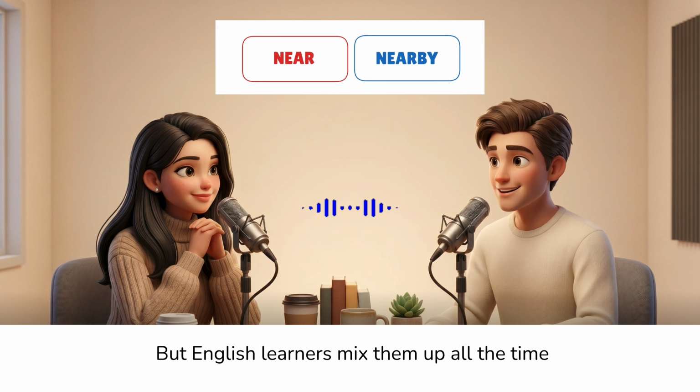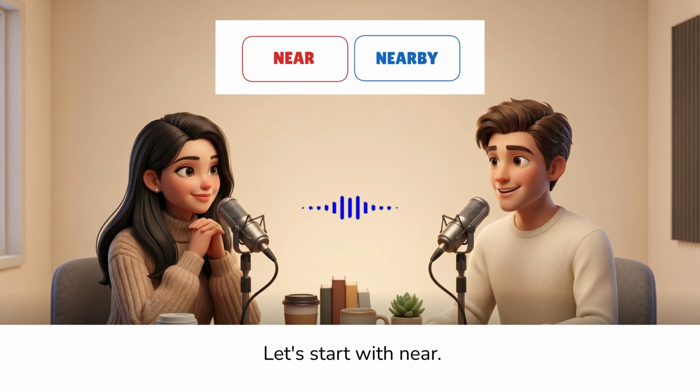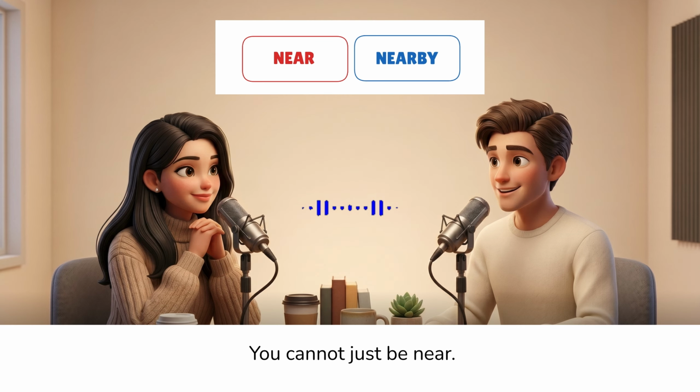Exactly. But English learners mix them up all the time because they put them in the wrong place in the sentence. Let's start with near. Near is a word that needs a target. In grammar, we call it a preposition, which means it needs an object to hold its hand. You cannot just be near, you have to be near something.